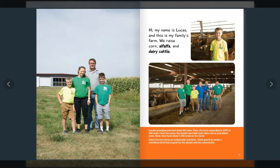Hi, my name is Lucas, and this is my family's farm. We raise corn, alfalfa, and dairy cattle. Lucas' grandparents had about 80 cows, then the farm expanded in 1997 to 350 cows. Over the years, the family has built more dairy barns and added cows. Now they have about 1,100 cows on the farm.